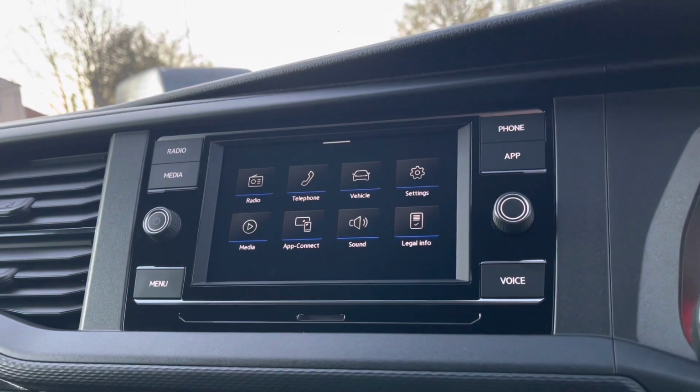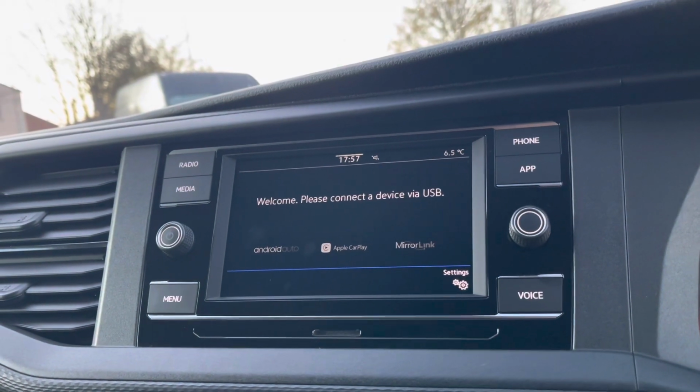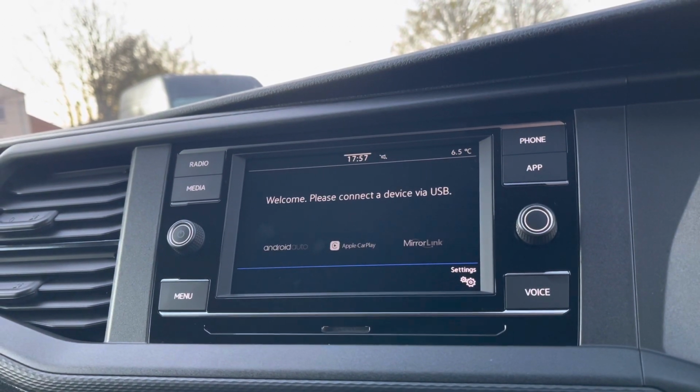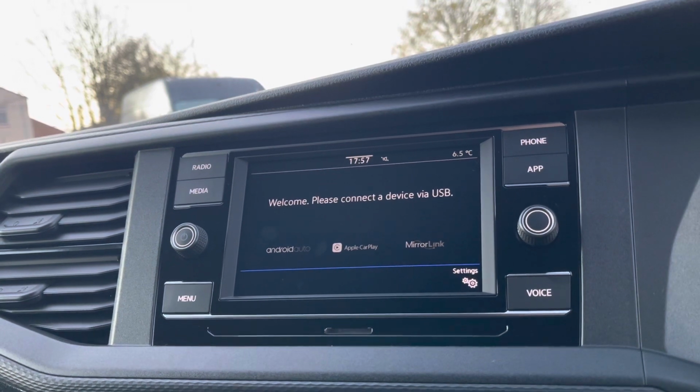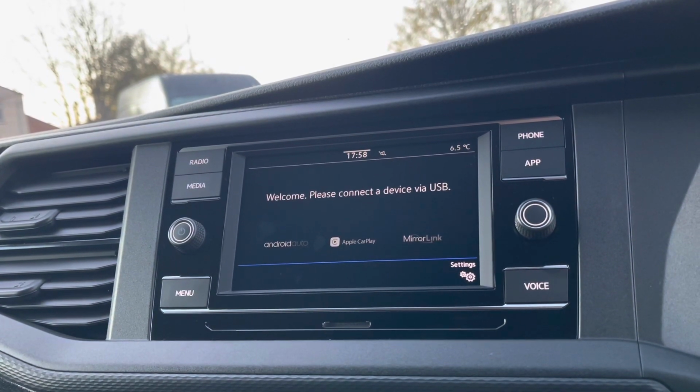Over to the infotainment screen, we have a wide range of options that are available for us to use. Now heading into our App Connect, this offers the Android Auto, Apple CarPlay and our MirrorLink, allowing us to access driver-safe applications, including Spotify, Apple Music and Google Maps navigation.